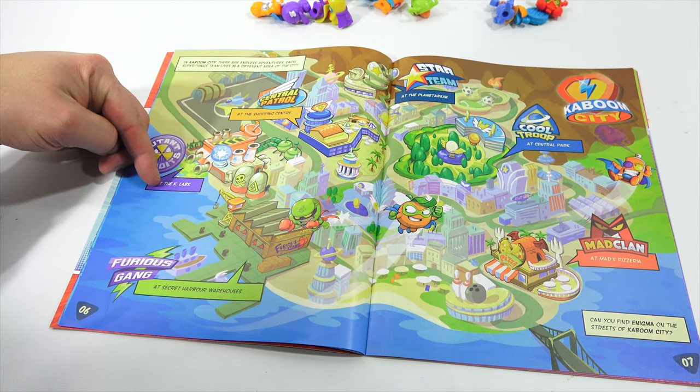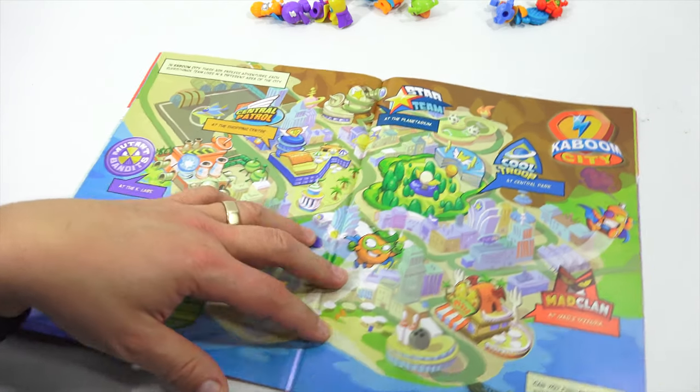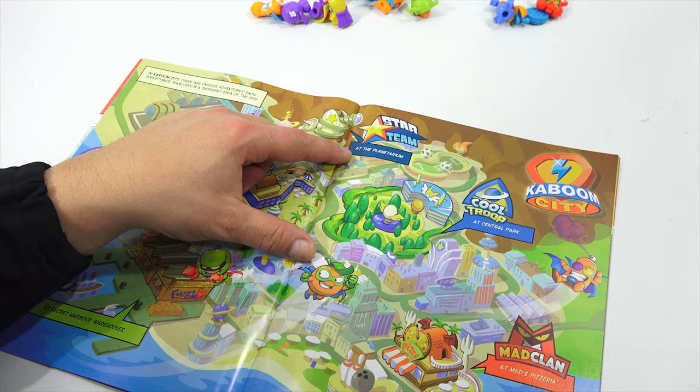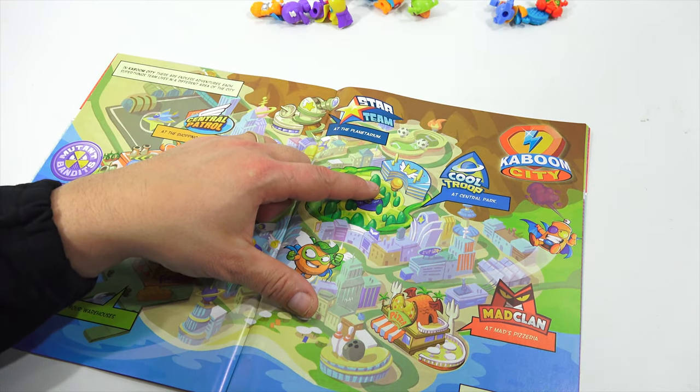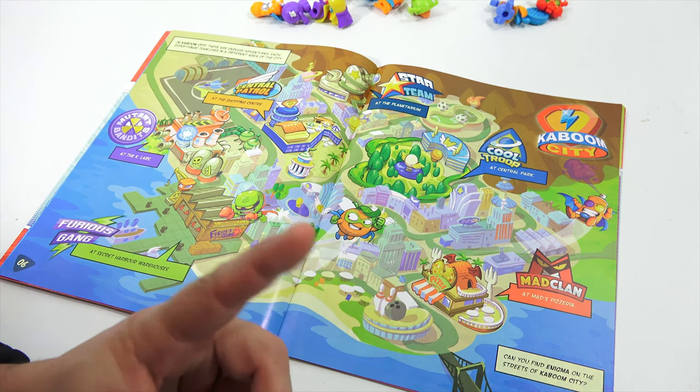Mutant Bandits live at the K-Labs. The Furious Gang at Secret Harbor Warehouses. Star Team at the Planetarium. Cool Troop at the Central Park. Mad Clan at Mad's Pizzeria. That's the clan I want. I want to be at the pizzeria.